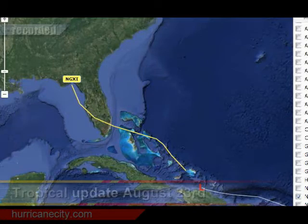Now, here is the best performing intensity model on this, and it's only off by about 1 knot over 72 hours. And this is the NGXI, which is the NavGem using the GFS tracker. And this turns it into a Category 1 hurricane for South Florida.